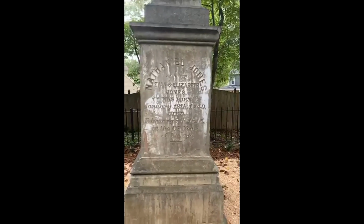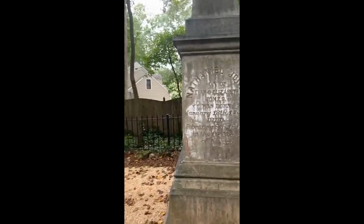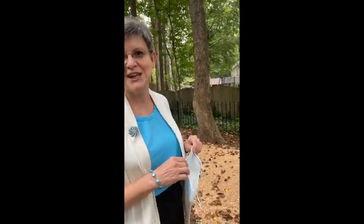And one thing that I like to tell people is one of the engineers who worked on this project, who did an assessment of how to straighten out this tombstone, went on to be one of the key engineers in the relocation of the Cape Hatteras Lighthouse. His name was Dave Fischetti.